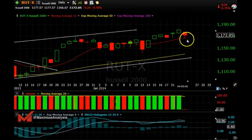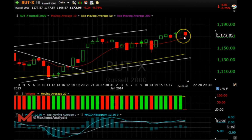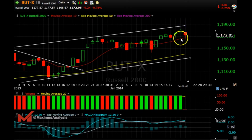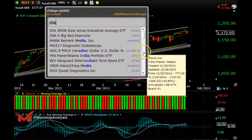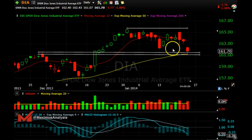The Russell again is still holding the 10, so it just could be some type of retracement. It doesn't mean that it's hell on high water, that it's just broken down, but these patterns look a lot better than the Dow Jones pattern, which you could see from here. So you have this top here, another one, and now breaking down below these previous levels as well. So we really want to see what happens with that regarding indexes.